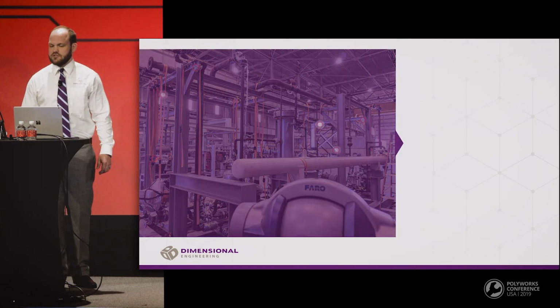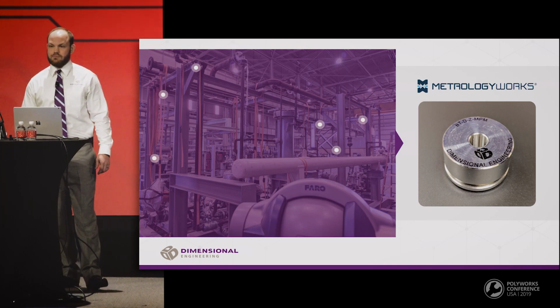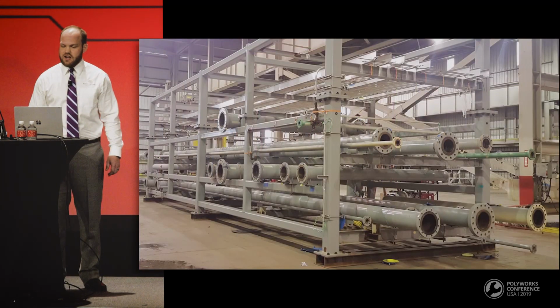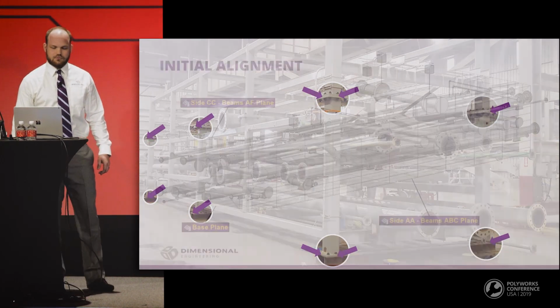The first step in our process was to lay out semi-permanent targets on each module made for us by MetrologyWorks. When laying out these targets on the modules, we had a simple motto: overkill is underrated. After having all of our targets placed and valued, the next step was to measure planes on the end, side, and base of the module.